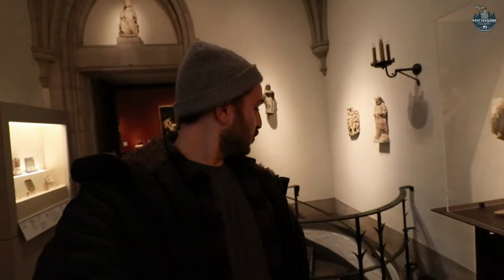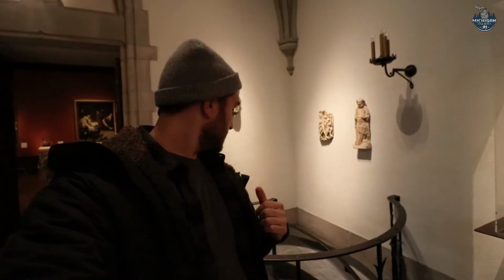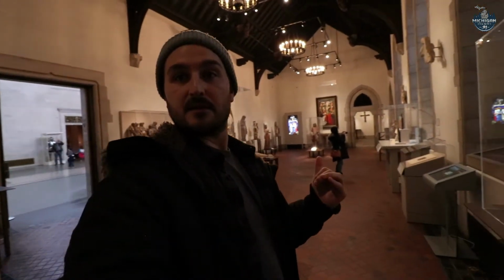So we just found this really cool staircase to get up to the second floor, and it's kind of like a Roman, you know, religious type of level here, or at least this room is, and it's pretty cool. You can see behind me.